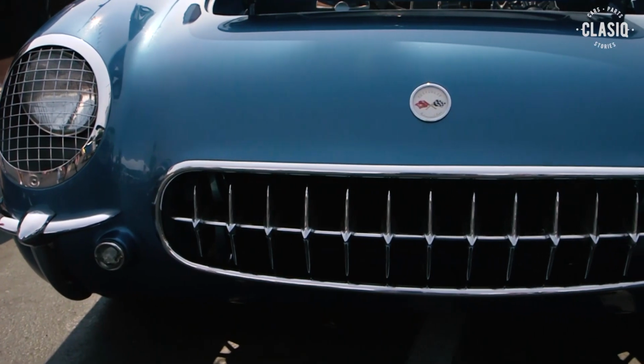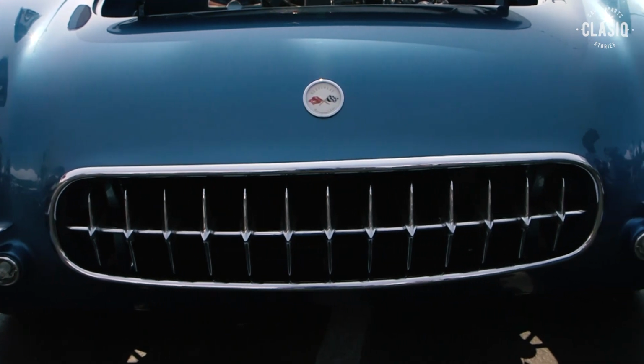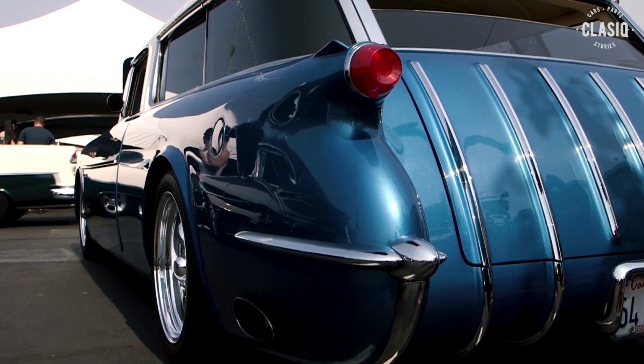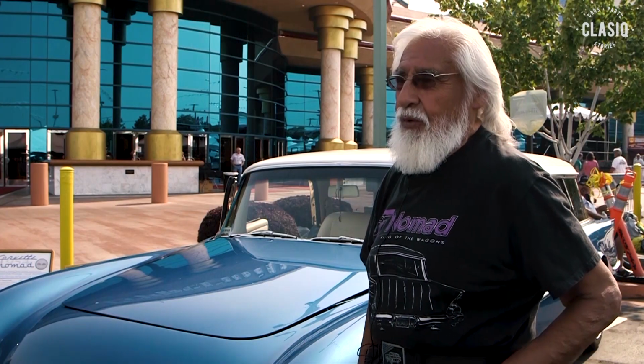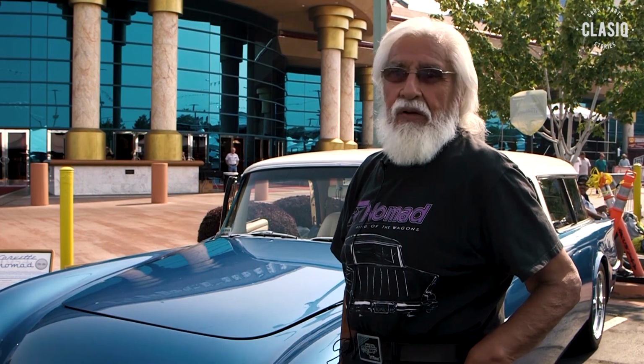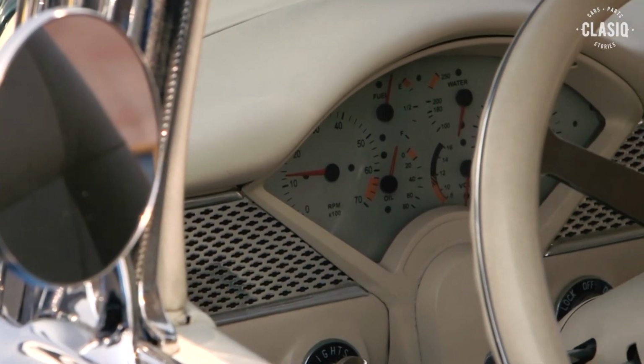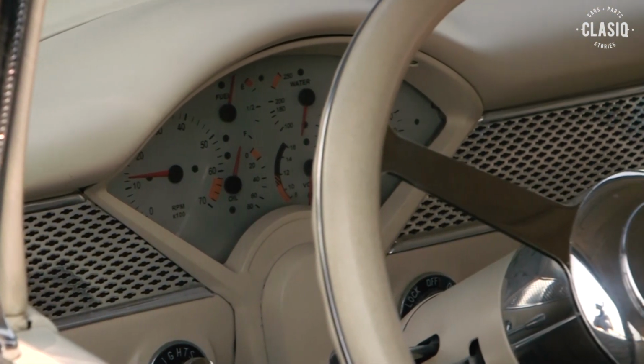My name is Ray Camacho from South San Francisco, California. This is a 1954 Corvette Nomad. It's a recreation of a prototype concept experimental car built by GM in 1954.